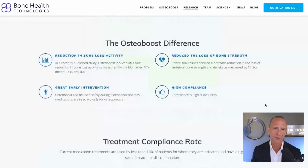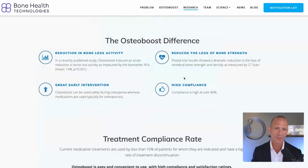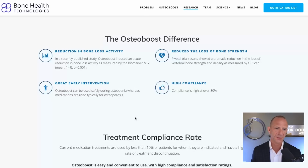Now, this is where things get a little bit more interesting. So they talk about the Osteoboost difference, and we're going to talk about this study looking at NTX. So in a recently published study, Osteoboost induces an acute reduction in bone loss activity as measured by NTX. NTX is very similar to the CTX biomarker that we talk a lot about. CTX is the blood marker. NTX is the urine marker. So we'll talk about this study.